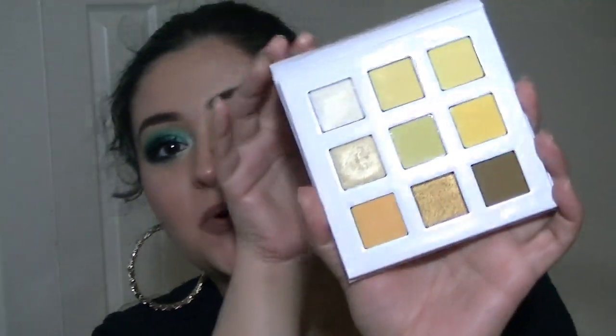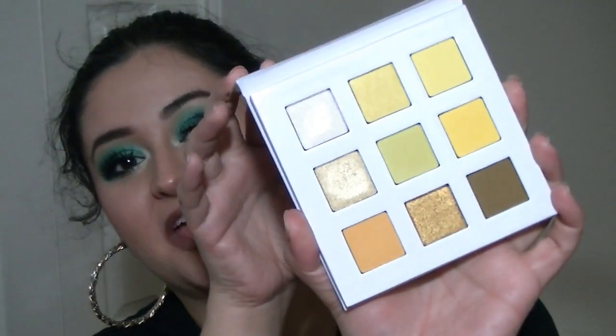I can't wait to. We have the Midas Cosmetics Lemonade palette. I adore this palette. It's so beautiful. One of my favorite yellow palettes. Gorgeous, gorgeous formula, blends so easily, beautiful yellows.